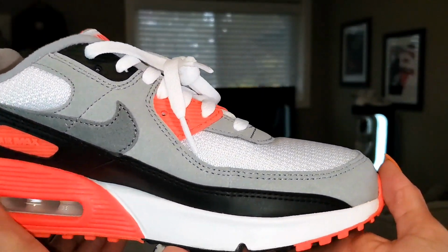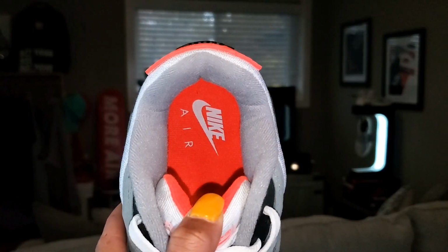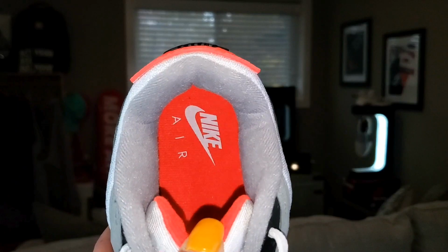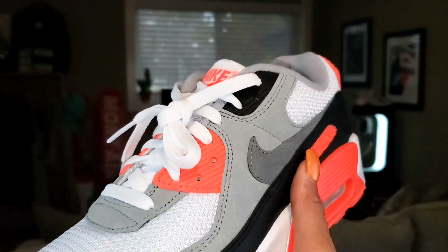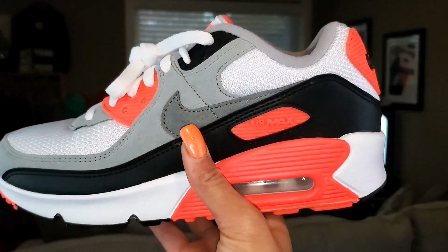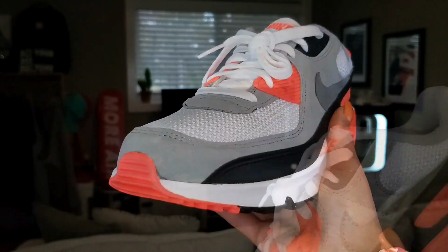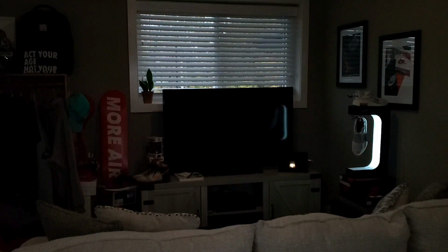So what you're seeing now is the GS version. I have a size 6.5. And you have the mesh, you have the suede, you have the leather. It's everything that I wanted in this sneaker. Now, the actual infrared hits that are everywhere else is really what brings this shoe to life. And if you know what I'm talking about, it's on the tongue, it's on the back heel plate, right? And that back heel plate is just as recognizable as the shoe itself.